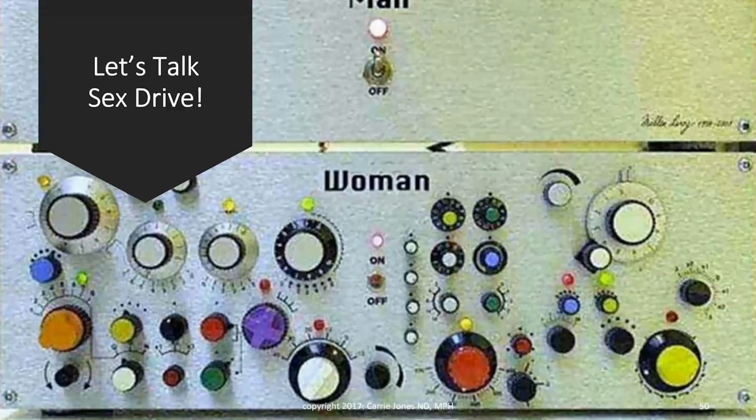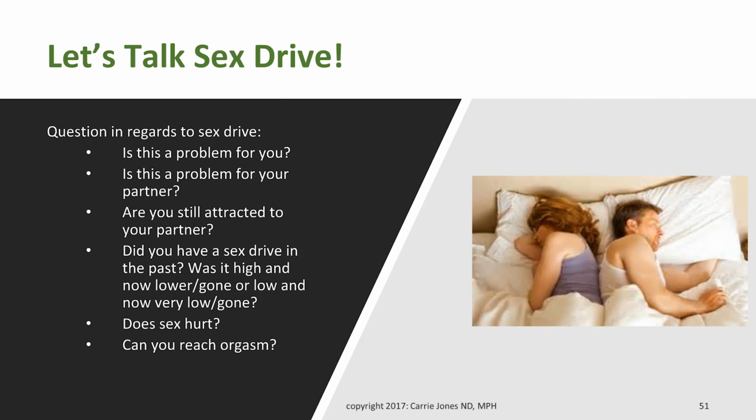All right, since we're on the androgens, I do want to talk about sex drive because this is really important, and I really hope you're talking to your patients about sex drive. So these are the questions that I tend to ask when it comes to sex drive. Number one, is your low sex drive a problem for you? Because if she says no, it's not really a problem for me, then what are we doing? Who are we doing this for?